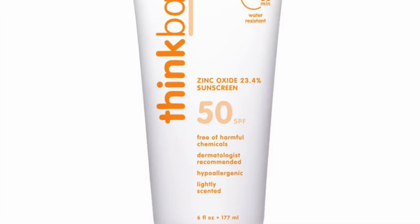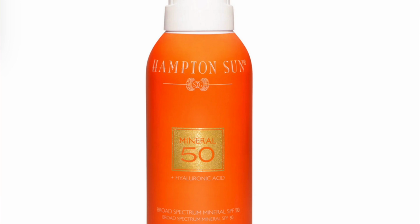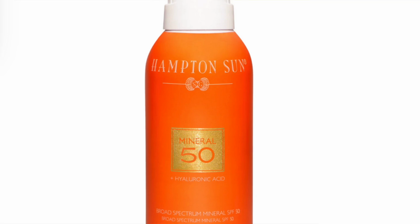So Think Baby, love it because it's a lotion, but a couple days ago I got the idea that I want to spray something that's quick, especially for on the go. So I found this one. It's by Hampton Sun, and it's another mineral SPF. It's 50. This one, since it is a spray, is not 23.4. I don't think they make any sprays with that high of zinc because there's a lot of reviews around other brands and the sprayability of it. I guess if you have too much, it'll just be thick, it won't actually spray on your skin.